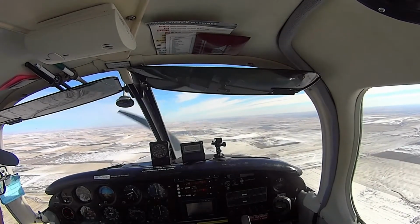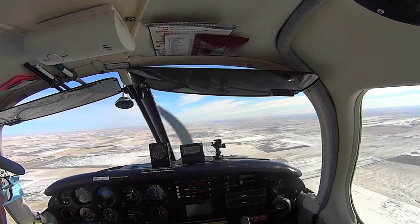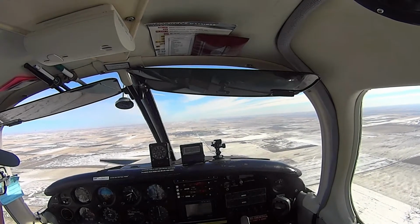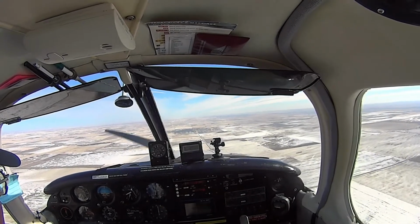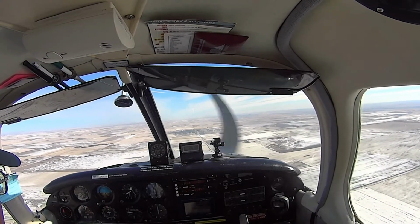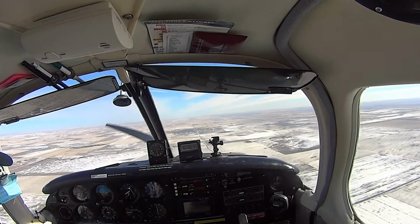Welcome traffic, it's Cherokee Charlie November, 5 nautical miles west of the field, we're at 5,500. We'll be joining for a left-hand downwind, probably for the north runway. We'll check it overhead. Welcome traffic, Charlie November.